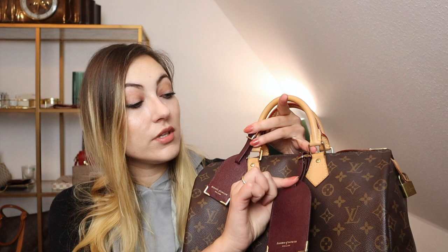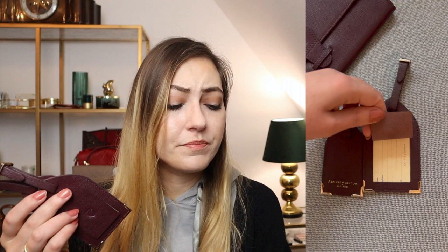They are that nice burgundy color and a very high quality Saffiano leather. I'm a huge fan of Espinal of London, even though I think I only own that travel wallet and the luggage tags, but I really liked the quality. I just didn't get tempted by now to buy anything else from the brand, but I wouldn't say no, because, yeah, high quality for a comparably good price.